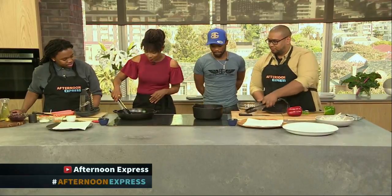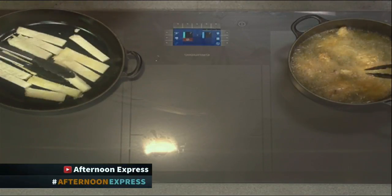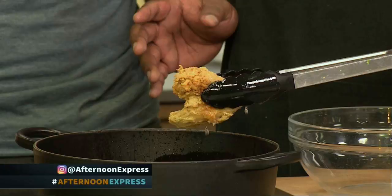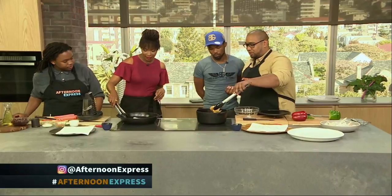But I'm going to turn it over just so that we make sure it's ready by the time we eat. And how are our chicken wings? Our chicken's getting there. You can look at that color. It's going to go nice and brown. Wow. Exactly what we want. So I'm going to let it keep on going. I can kind of feel the crunch on there already. So I'm going to let it go.